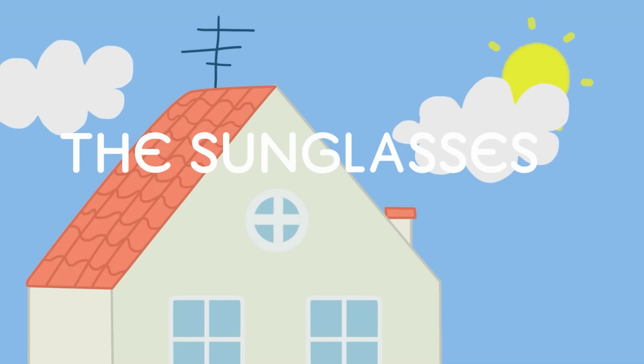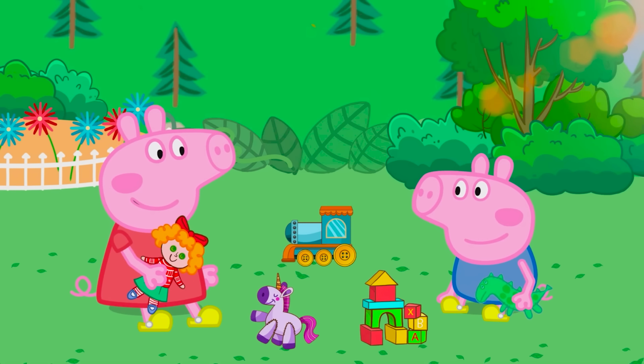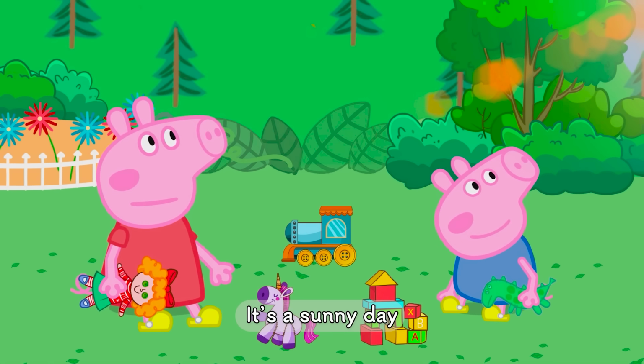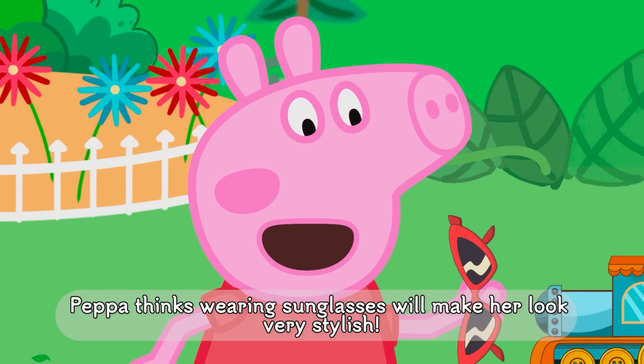The sunglasses. It's a sunny day. Peppa thinks wearing sunglasses will make her look very stylish.